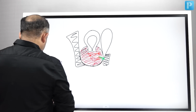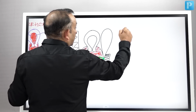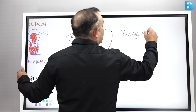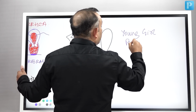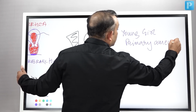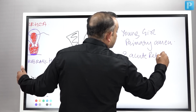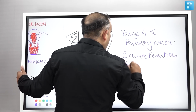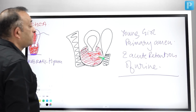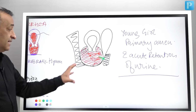So, the classical history: the patient comes to you as a young girl with primary amenorrhea. A young girl around 16, 17, they will give in the exam, with primary amenorrhea and acute retention of urine. So, this is a classical presentation of a patient with an imperforate hymen or even a transvaginal septum.